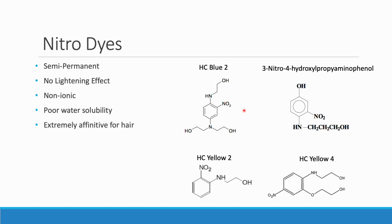You'll notice all of these dyes have that nitro group in the molecule because that's the requirement to be nitro. Because they're non-ionic and they have no ionic charge, they generally have poor water solubility. So we really have to do some tricks as formulators to get them to penetrate into our dye solution. Again, because of their size, they're affinitive for hair. They're not affinitive for hair based on charge.